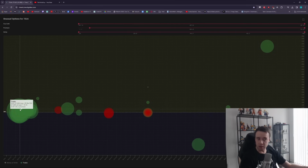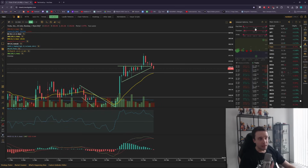That's a lot of calls. That's a lot of bulls stepping in. And the best part is the majority of them are pretty short term, right? They are pretty short term. Some of them are December 29th. Some of them are December 22nd. So they're weekly or bi-weekly calls. So the bulls are definitely stepping in. So that's important to understand.